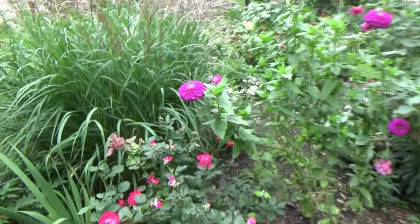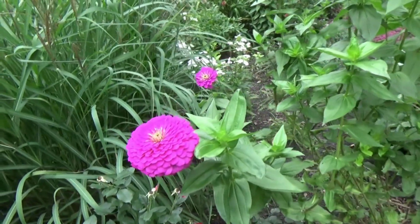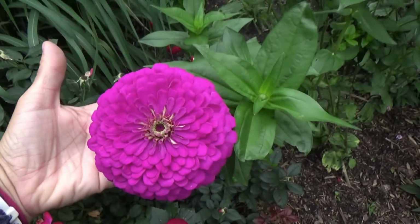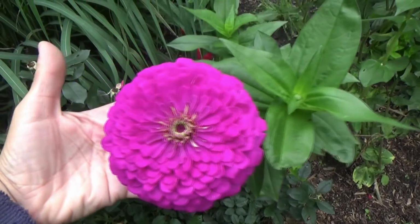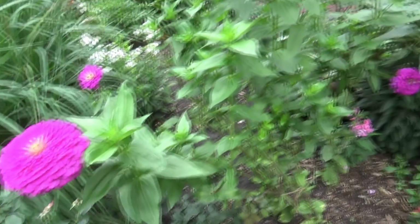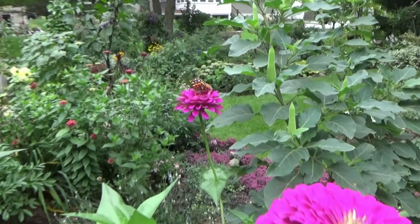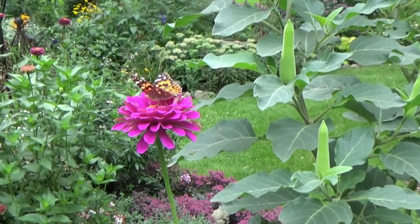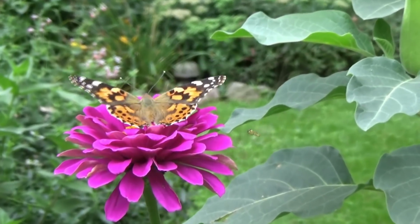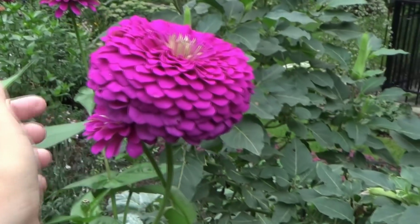Look at these zinnias. They kind of resemble dahlia to me, but they're a little easier and cheaper. Look at the size of that. That is Benary's giant purple. That is amazing. And then I have another one over here. And a butterfly friend. But this one, look at that.